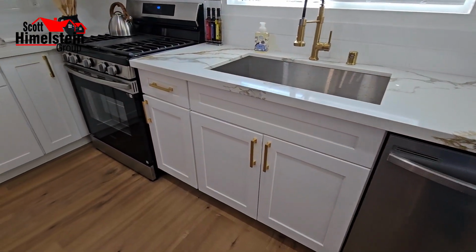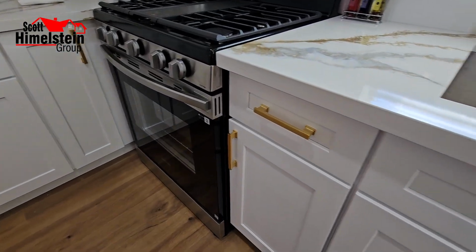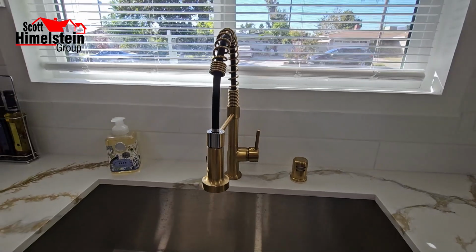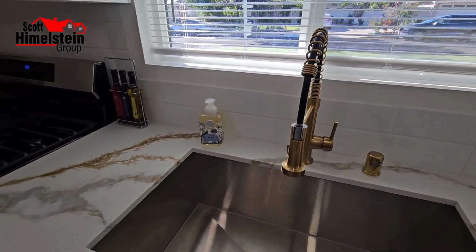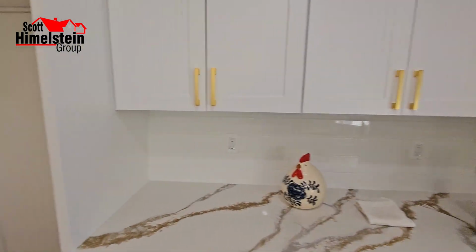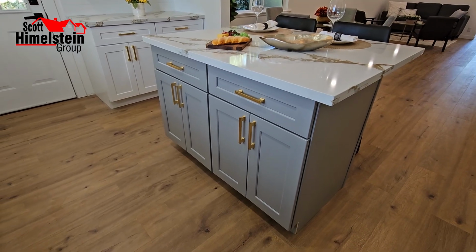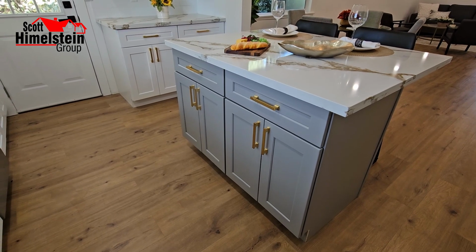You do have the white cabinetry, and then you also have, as you see here, the gold handles on the cabinetry. All right. And over here, you'll notice that your sink has a faucet that actually has the gold finish as well. Again, all of the cabinetry here has the gold handles, you can see. And then we'll turn over here. I like what they did here, just to give it a little bit of contrast, they were able to have this color not be all white when it comes to the cabinetry.